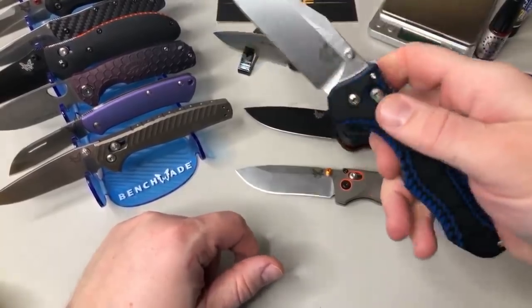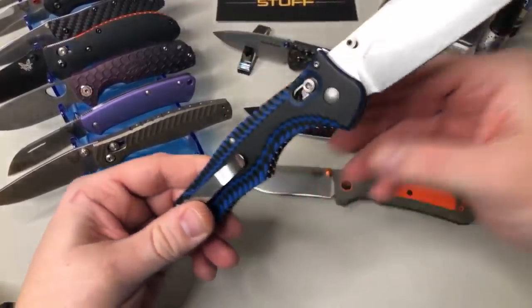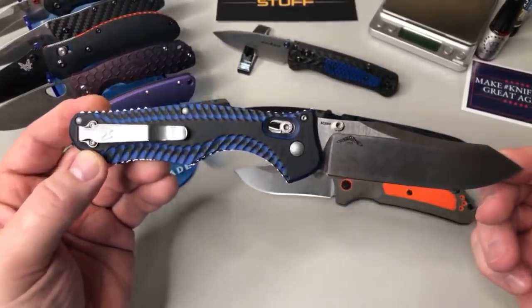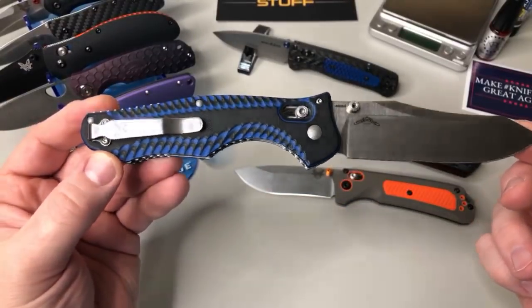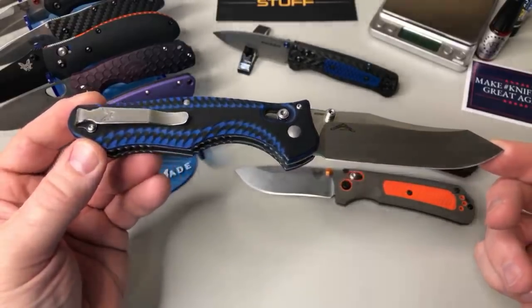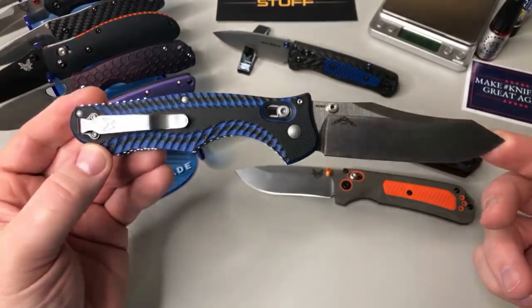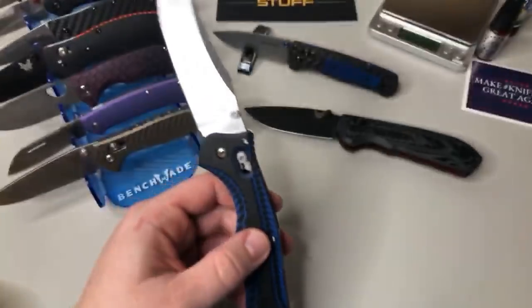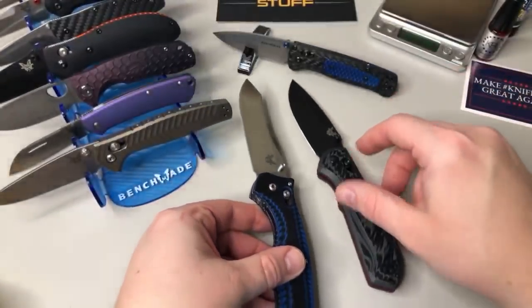So yeah, the Contigo's a 940 on steroids, totally. I mean, it's an Osborne design. Warren Osborne, he was an amazing knife designer, knife maker. It's where the 940 came from, the Barrage, all that good stuff. So, but it's a big knife, you know. I mean, you start comparing it to, you know, the Freak.